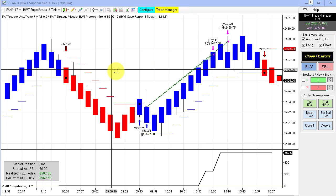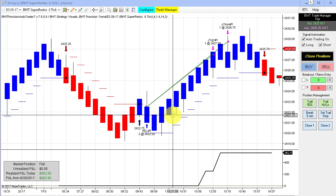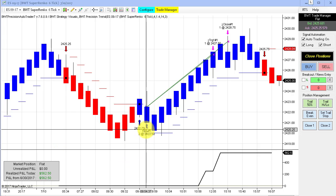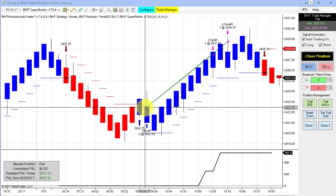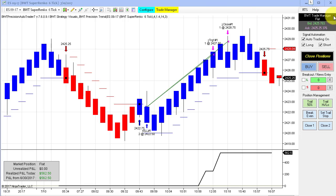Okay, next up is the E-mini S&P on a Super 6-tick chart. This had a single trade on 2 contracts, resulting in 562.50. Pretty good trade placement on the entry and the exit here. You can see we got filled on our limit order, no slippage, and then exited here.